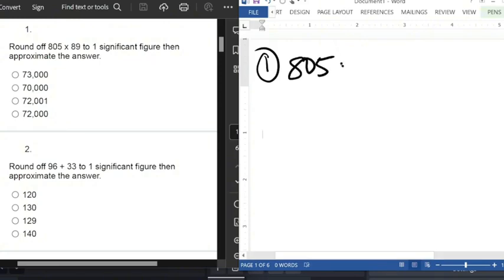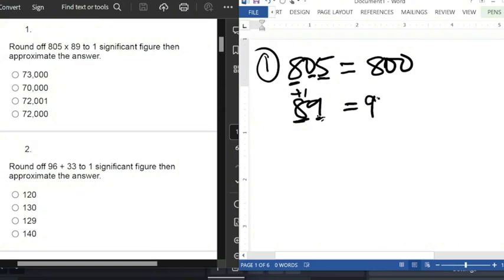805 to one significant figure, that is 800, right? So this is the first significant figure. So this 0 here is less than 5, so we are not going to add anything to 8. That's why we turn this one to 0. That's why we have 800. Then 89, right? We change to 9 because one significant figure, this is the first one. 9 is more than 5, so we add 1 to this one, so that means it becomes 9. Then this now will be changed towards 0.